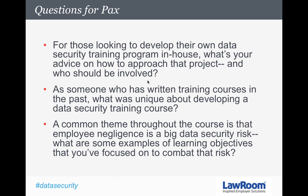And then in terms of the other people, other C-level executives, maybe your CEO, you're also going to need to develop buy-in around the project and build a business case for a data security training program. So it's really important that at the outset you have all those people in the same room talking about the needs and why this is important for the company.